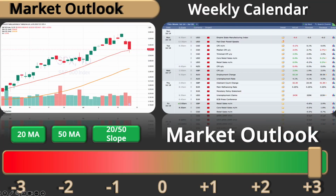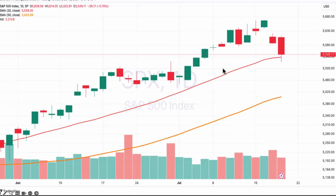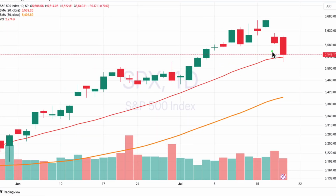So here we are with the currency outlook. Now the question is, is it time to shift our market outlook to maybe a +2? You can see that we are still above the 20 and 50 and the slope here, but we are definitely lower than where we were just 2 days ago. So at this point, if we break below this moving average here, let's just take a look at the chart closely here. You can see that we are right at the 20-day moving average.